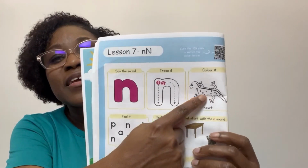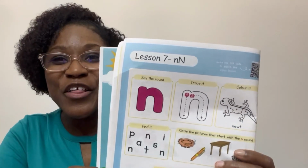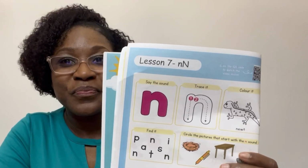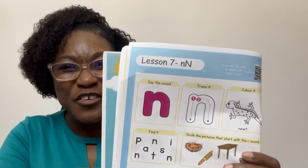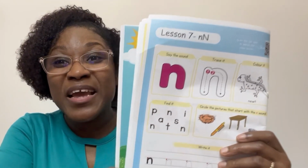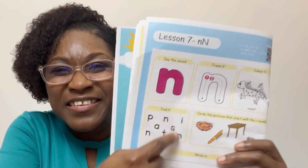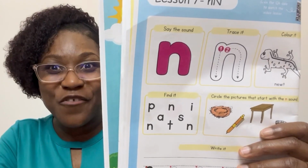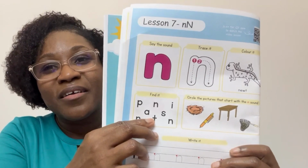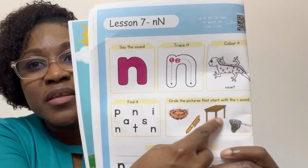What is this? This is the picture of the newt. Now I want you to color the newt. You can pause the video right here as you color. Now that you're finished coloring, can you find all the N's here? Find the letter that makes the N sound. Find all of them and circle them. Finished? Good.